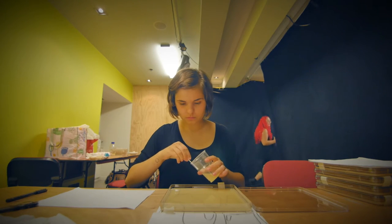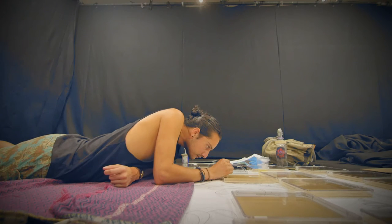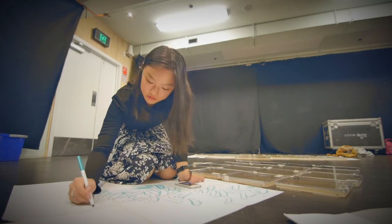I'm a little worried that it might not look like I planned it to, but I guess that'll be part of it as well. This is totally different. What I do, it's pieces like this size, and this is a meter by a meter. It's totally different. So it's somewhat like invisible ink. I can't see the result straight away, but I hope it will turn out okay.